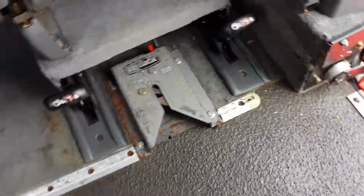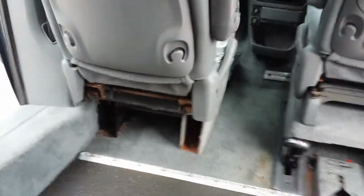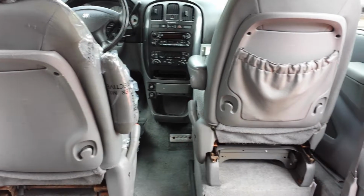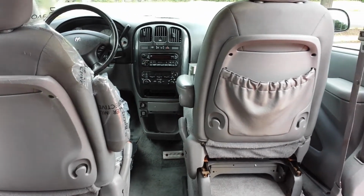Also, we could remove the driver's seat, put that easy lock there where the driver's seat goes, and you could drive from your chair there. So this van has a lot of capabilities to make it so someone in a power chair can drive or could transfer and drive. So the dash itself, very clean.